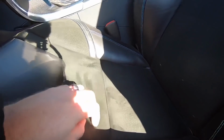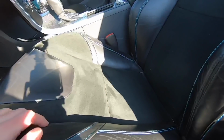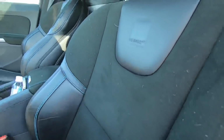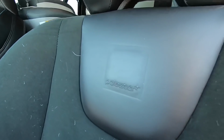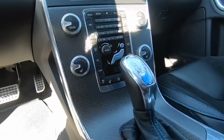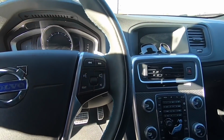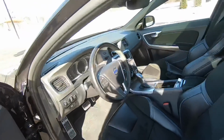You have this beautiful suede Alcantara in the middle. I believe Volvo calls this nubuck, I think. You can also see my awesome down coat leaving feathers all over the place, but you also see this Polestar embossed logo here in the seat. You have that in both of them, and that's pretty much it. You've got these trimmings. You also have this really cool sort of carbon fiber in here, and there's also Alcantara on the inside of the steering wheel. Other than that, there's not a lot to tell you. This is a Polestar, to be quite honest, and I like that.